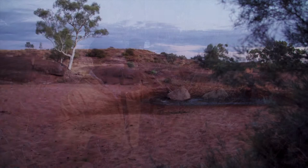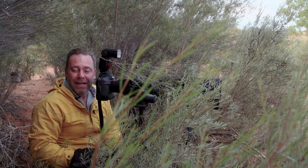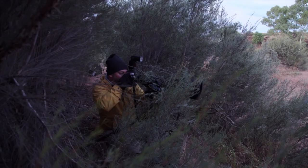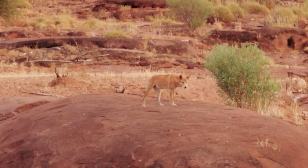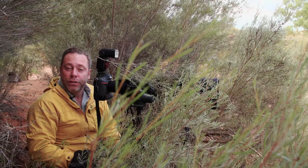Fingers crossed. A very common misconception is that wildlife shoots last for weeks or months. That's rarely the case. There's just not the time or the budgets. The last time I was at this soak, there was mobs of horses coming in. This morning, we can hear them around us. They're just not coming down to the water. But we did just have a dingo come in, cautiously going across the plates of rock. So that was a win. I haven't seen dingo here before. You just don't know what's going to happen.